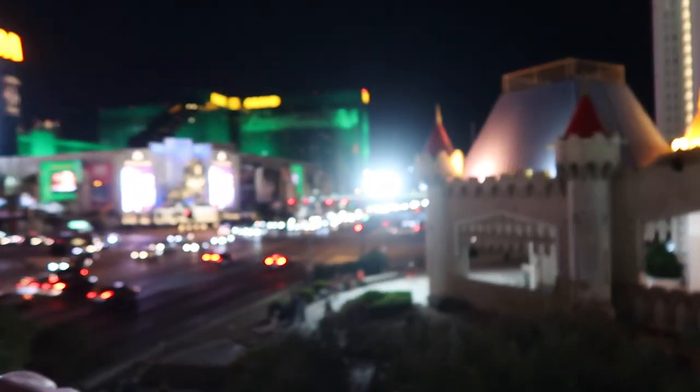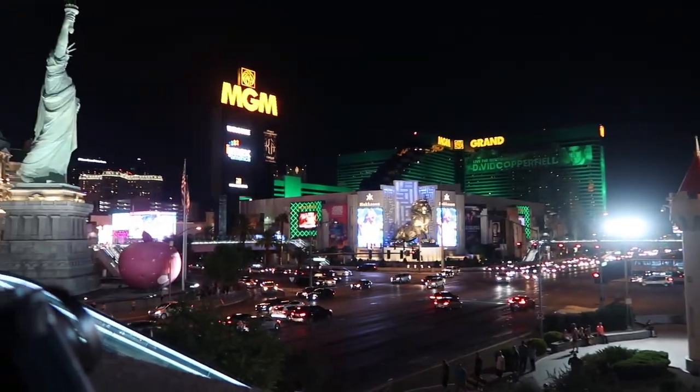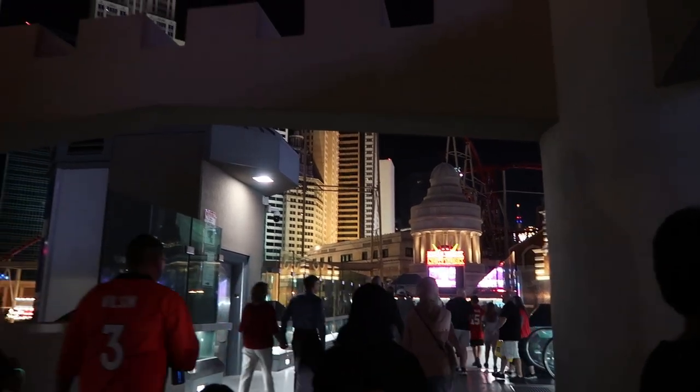Ruined it for me. But now we're on our way to the Neon Museum, because we've got a guided tour tonight. So that'd be cool. We stopped along this walkway between Excalibur and New York. This is the view. It's a bit blown out, but there's the New York sign.